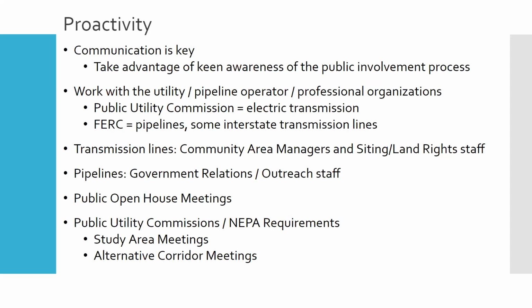With pipelines, you've got their government relations staff and or their outreach staff. Another way you can interact with them during a project is through public open house meetings. Typically, they are in person. We're starting to get back to that a little bit, but we're starting to have this hybrid model where we're having some virtual open house meetings as well as some limited in-person contact.